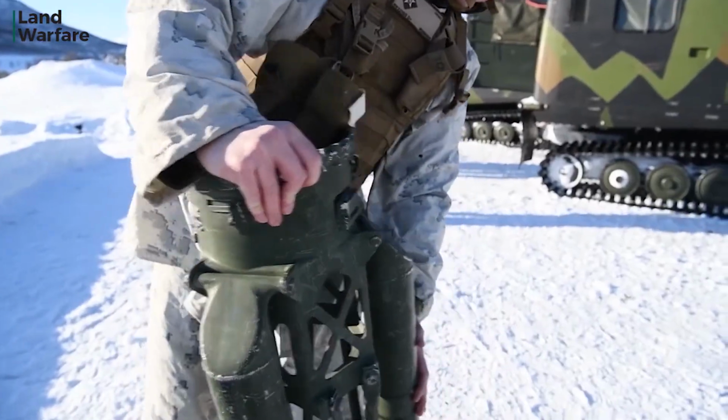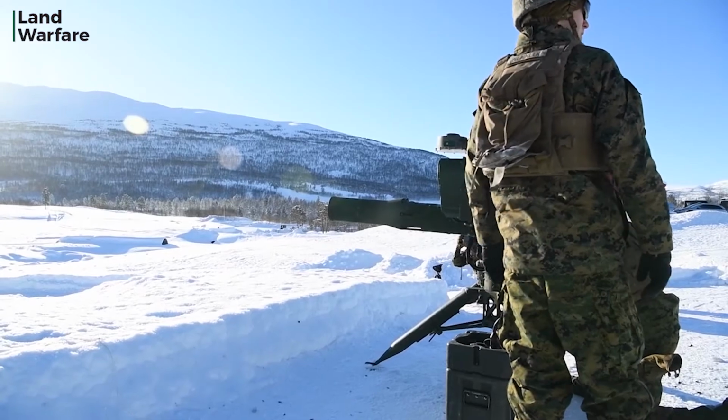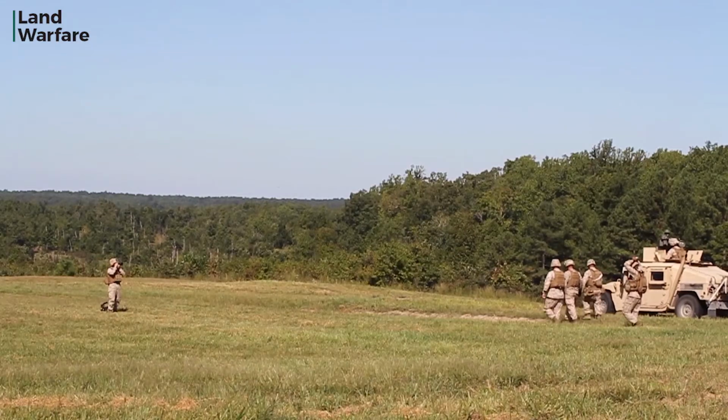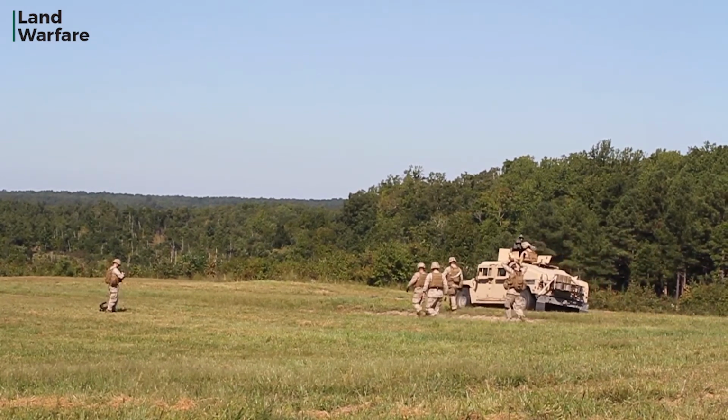It can be mounted on a tripod for dismounted use, or integrated on vehicles and helicopters. Improvements to the missile include warhead upgrades, with extended range models effective out to 4,500 meters.